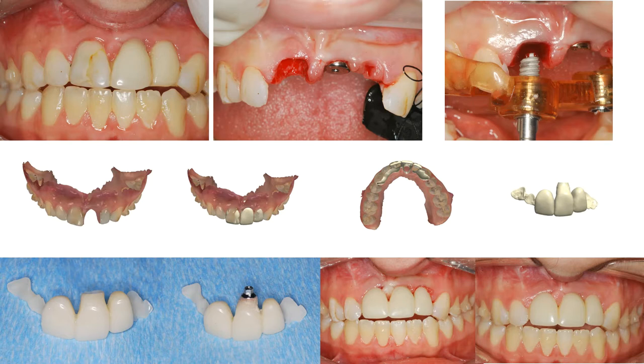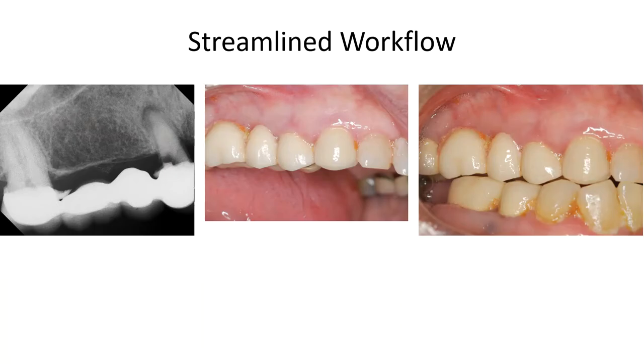Here's a patient where we extracted a tooth, one implant was placed, a different implant was uncovered, right? An ovate pontic site was formed. And all of it's designed into the same provisional restoration that's going to be partially retained by an implant, two ovate pontic sites, and bonded onto adjacent teeth. So let me just show you something, an everyday streamlined workflow, how it impacts everything we do every day.